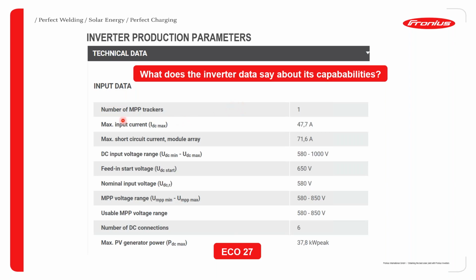What the datasheet basically tells us is that the inverter has 1 MPPT embedded. We also look at the maximum input current on the DC side. We see that the inverter can handle up to 47.7 amps. But also the short circuit current is very important when you are designing your array, as well as the fuses for the strings. Also importantly, we consider the DC input voltage range. For the Eco series 27 kilowatt inverter, we see that the inverter can handle anything from 580 to 1,000 volts as far as DC input is concerned. But in terms of the nominal operating voltage, we are looking at 580 volts.